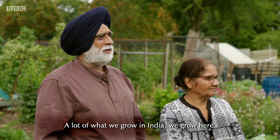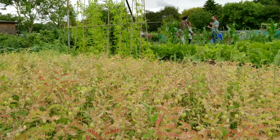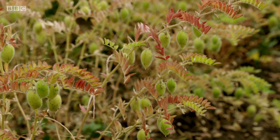So I've tried growing chickpeas in London, but I found each individual plant I was probably only getting 6 or 7 peas from, and I can see yours are absolutely smothered. So what was I getting wrong?